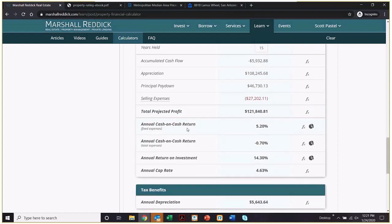We can see what our annual cash on cash return looks like with no maintenance and vacancy, and then what that cash flow would look like if the rent does not increase over time, because we have not factored in any rent increases. So let me take you back here to my example that I wanted to use.